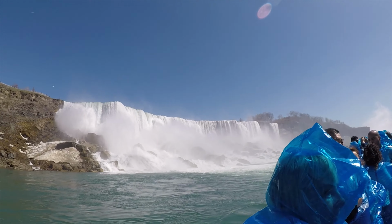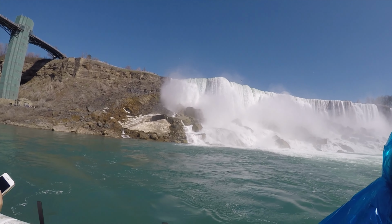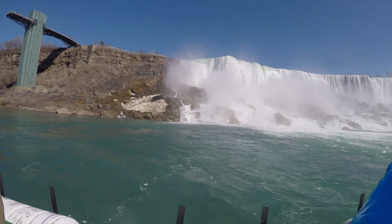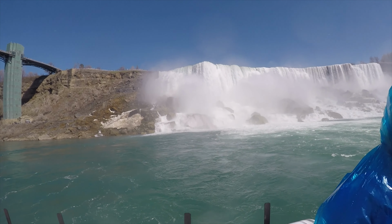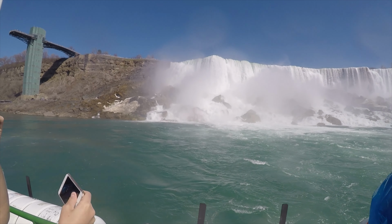In the meantime, Niagara Falls, absolutely spectacular place for an international border between the US and Canada. Very, very wild and powerful Horseshoe Falls and the Niagara River. So what better time now just to sit back, relax, and enjoy some of the highlights and the Maid of the Mist cruise here this morning at Niagara Falls.